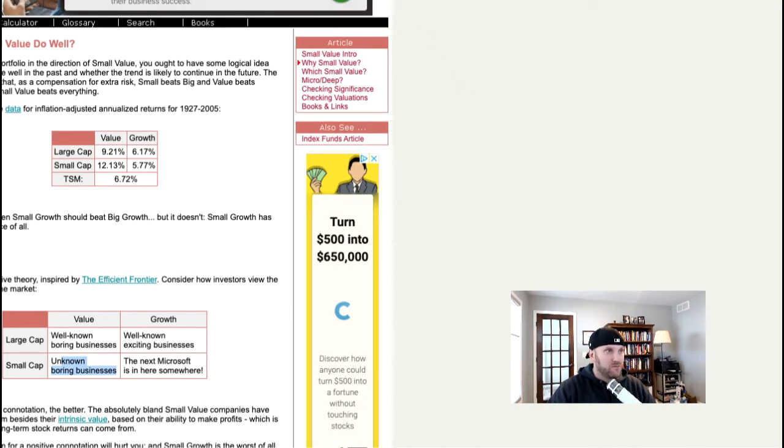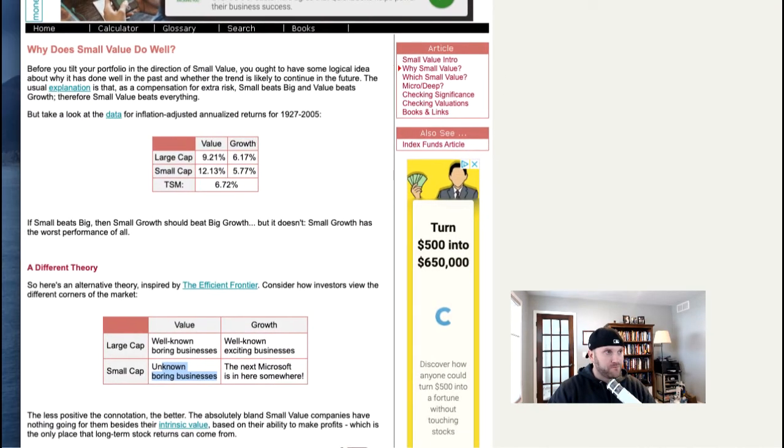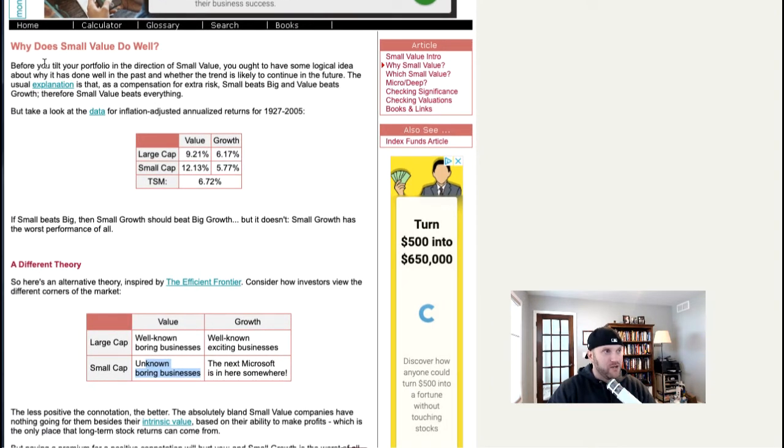This website is moneychimp.com, and I'll move the window over here. You can see that this article is a little bit dated. It goes from 1927 through 2005, but the part I'm trying to illustrate is still, if you bring that forward to today, pretty accurate. The numbers change a little bit, but the overall gist of it is the same. So over that long period of time, large cap value returned 9%, growth 6%. Small cap value 12%, growth 5%.